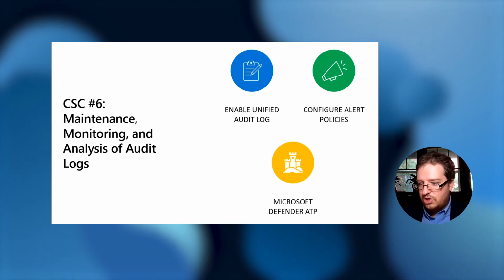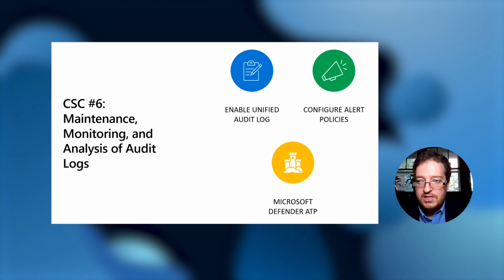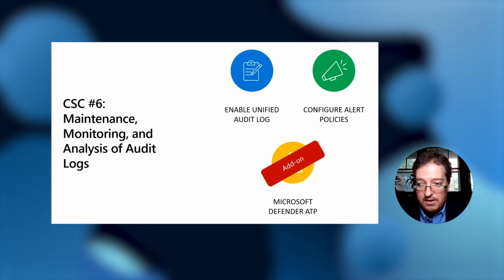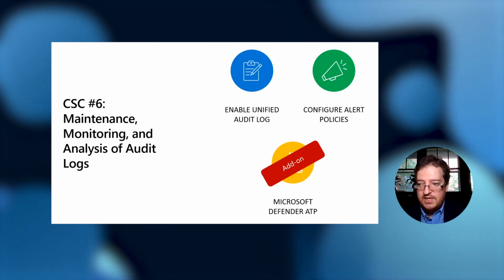Last, I did want to mention, again, Microsoft Defender ATP can help you to solve this control because it is going to surface a lot more data from your endpoints. Again, that's an add-on. It's not included with the business premium subscription, but it is something that's definitely worth looking into. It's known as an endpoint detection and response product, and it will surface a lot more information for those endpoint devices.